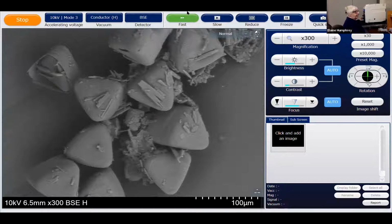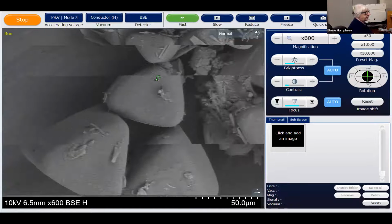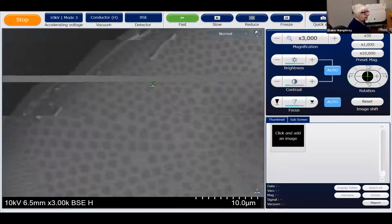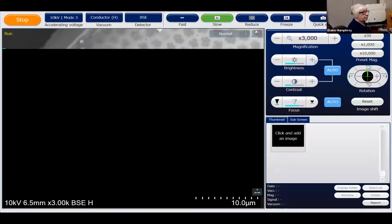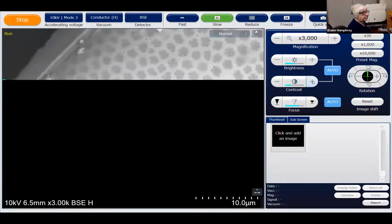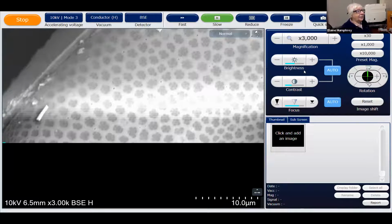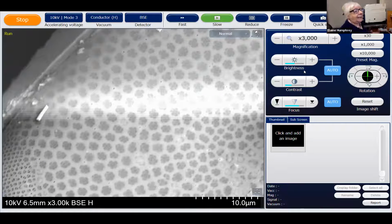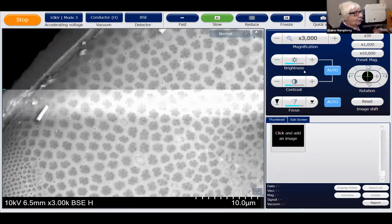And if we zoom in here, and we do a focus and a brightness contrast and a slow scan, we'll up the contrast and we'll down the brightness. You can see that the holes have holes within them, and there's this pattern. And you can tell one species of diatom from another by the hole pattern.